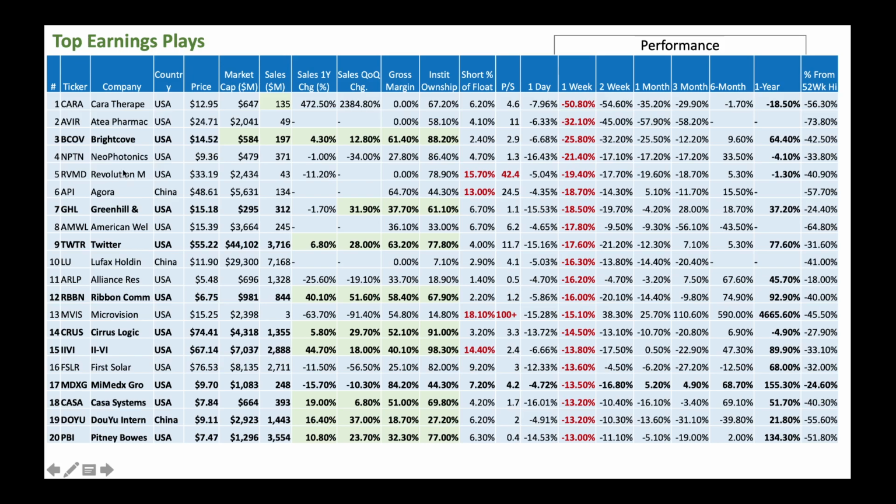I also like NeoPhotonics. Even though sales growth is not there, it's got a good 33% growth in 1 year. So this is a speculative play. I would not buy too much because there is no sales growth.